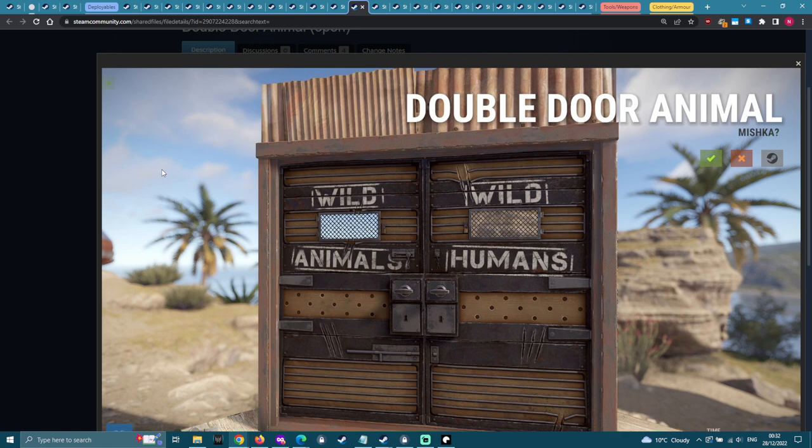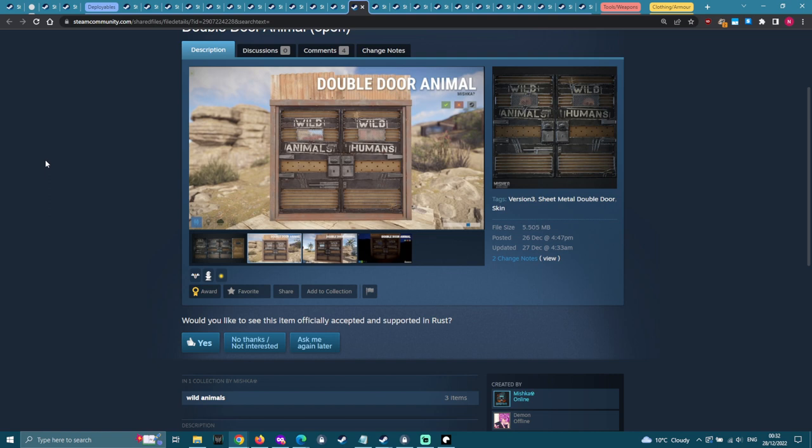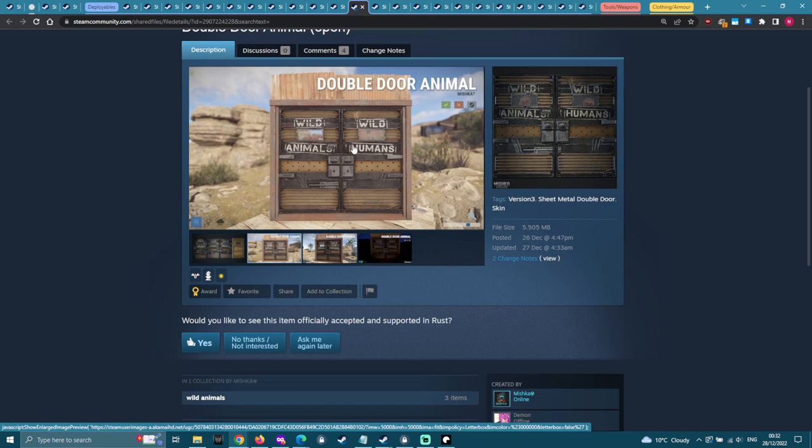Or, I mean, we've had a lot of sheet metal double doors in the past, but that would be the first transparent one. That's marketable. We literally just had a charity rust skin that had see-through windows, and that was very cool, but that cost $10. I don't think these would cost $10, but would it be allowed?